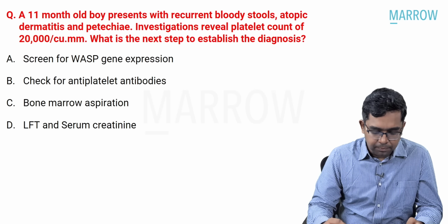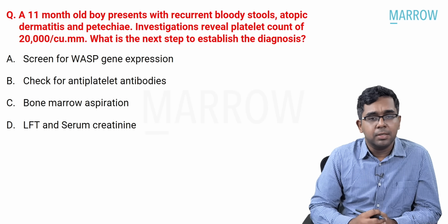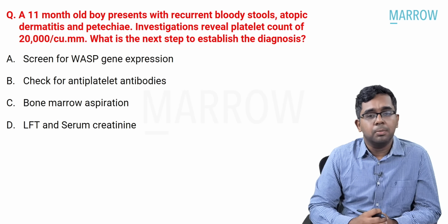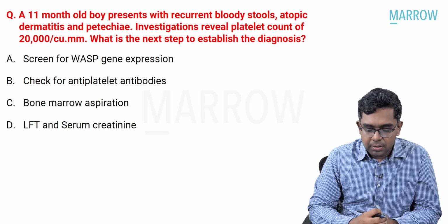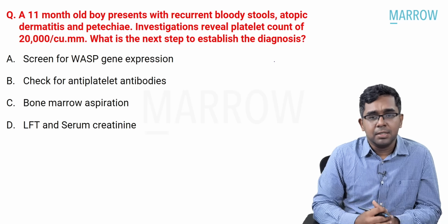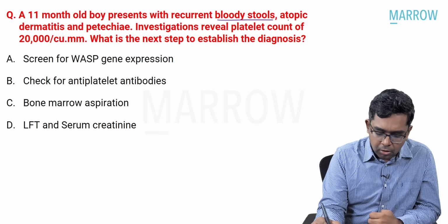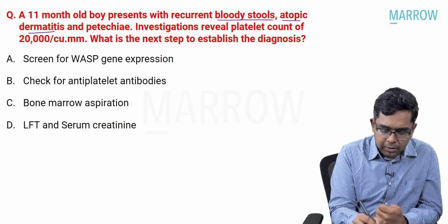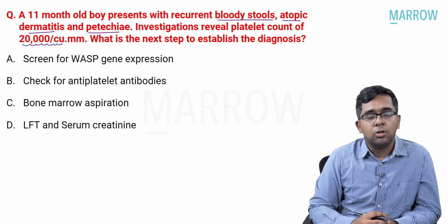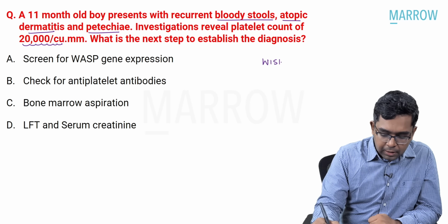Moving on to the next question. An 11-month-old boy presents with recurrent bloody stools, atopic dermatitis and petechiae. Investigation revealed a platelet count of 20,000 per cubic millimeter, which is obviously a low platelet count. What is the next step to establish the diagnosis? You see here, there is some characteristic presentation in this particular child. What is that? There is recurrent bloody stools along with atopic dermatitis. Along with that petechiae is probably due to low platelet count or thrombocytopenia. The combination of this set of findings is very classical of Wiskott-Aldrich syndrome.